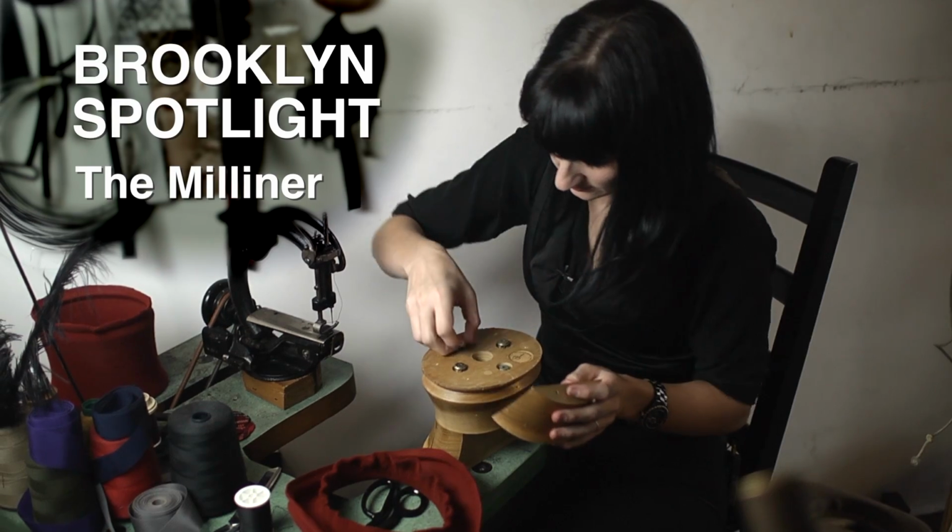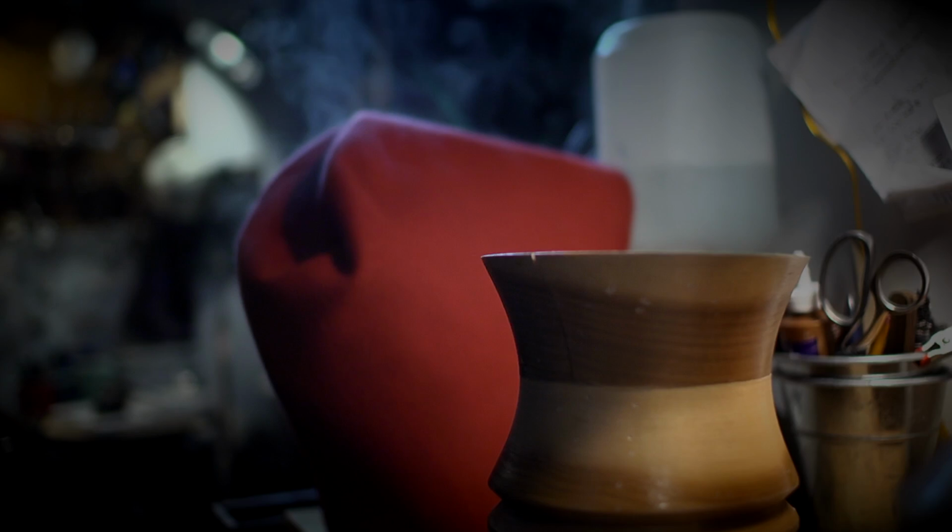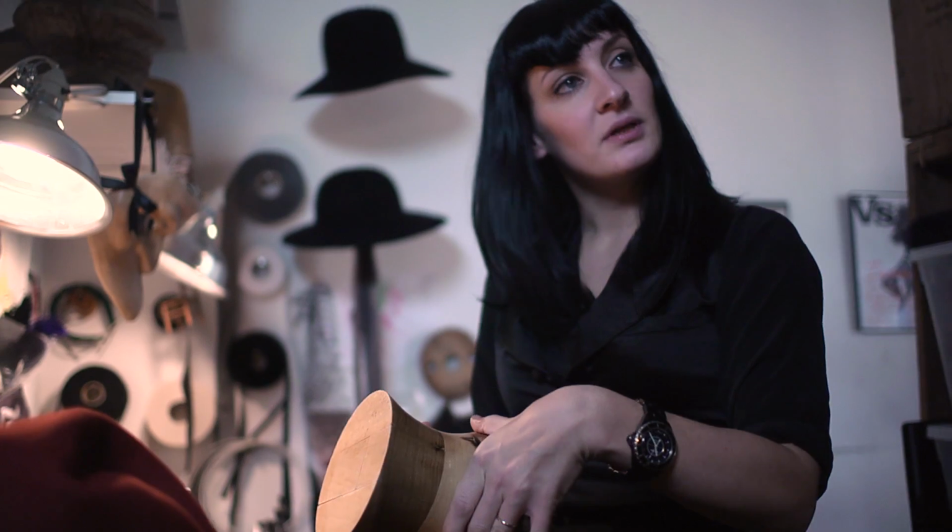As soon as I learned how to block a hat, I was hooked. Blocking is my favorite part of millinery, that real manual labor. This whole process that's just totally torturous, I love it. Getting the felt to really wrap into this curve is kind of difficult.